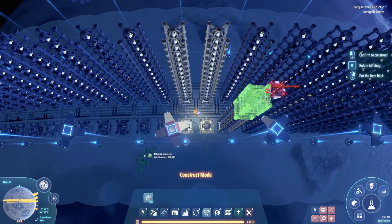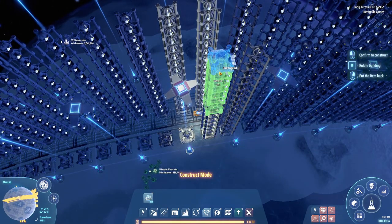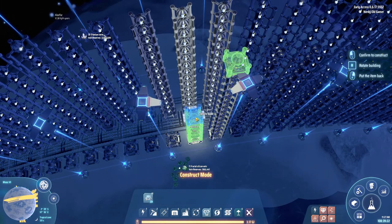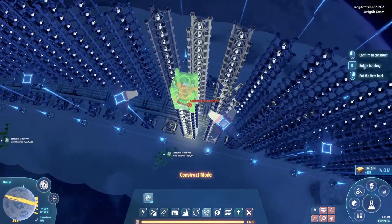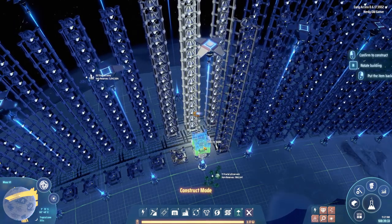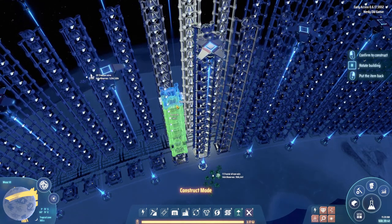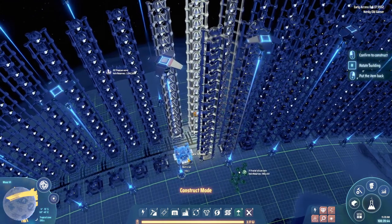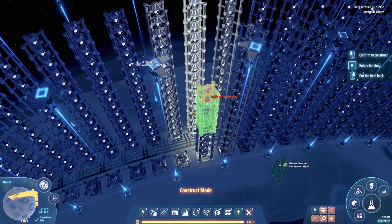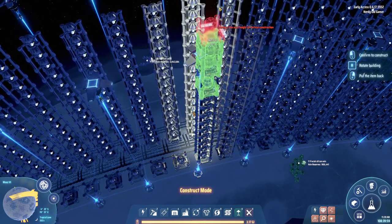Okay, we are about halfway there, I think. Yeah, almost. Almost. Do not want the matrix lab over there. I cannot wait to see all this light up. It's gonna be so cool.